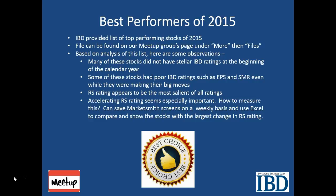Like I said, IBD doesn't have a screen for this right now, but I think the biggest takeaway from here was that the RS rating seems to be the most important, and if a stock ends up being a big performer for the year, you can guarantee the RS rating is going to be big at some time, although the other ratings may not be.